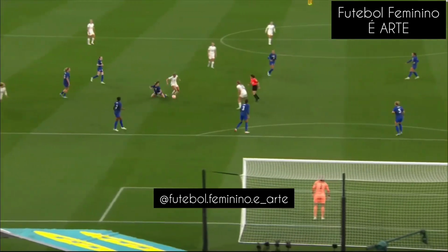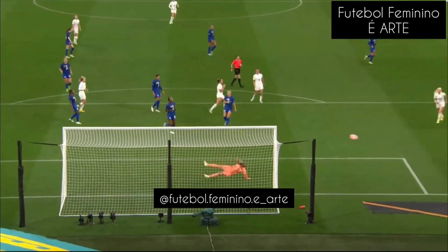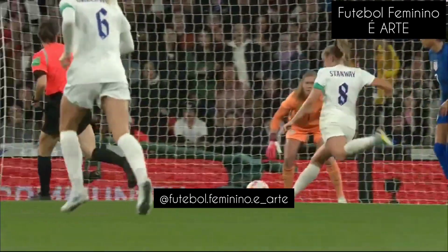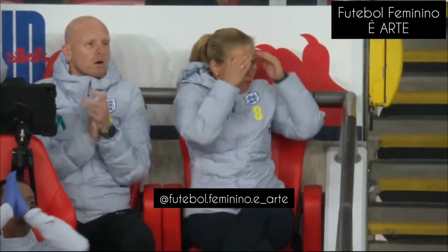A lot of people would have put a lot of money on that. She did all the hard work, actually getting the space for herself, and then just didn't take care over that, and that's really unlike Stanway, usually absolutely ice cool in front of goal. Just a little bit wild with that left foot. I can't believe it.